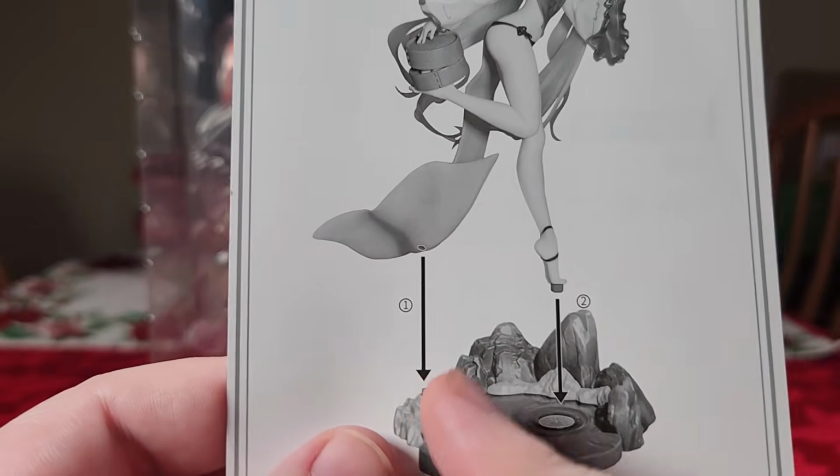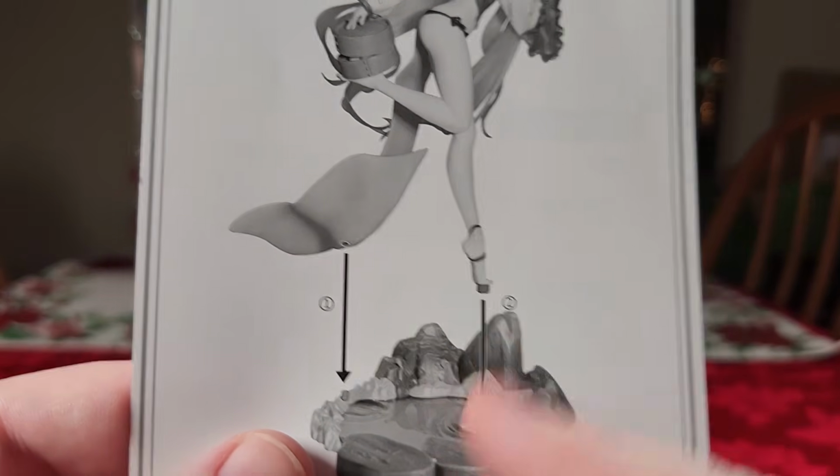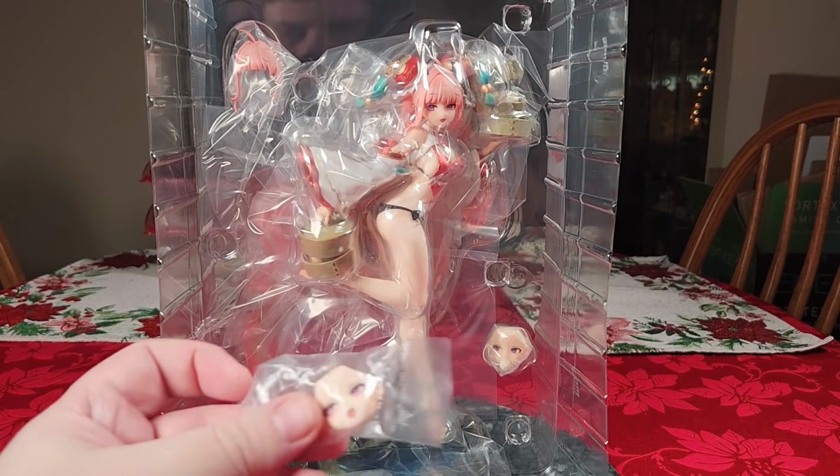And then you just attach her so her shirt goes onto a peg, and then her foot has a peg that goes into a hole. So yay. Anyways, there she is from the front.